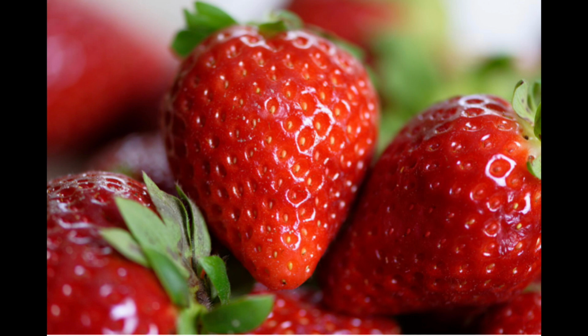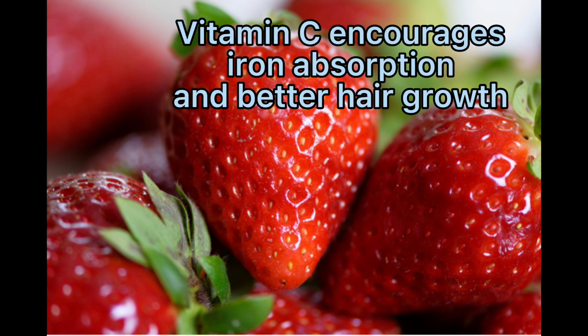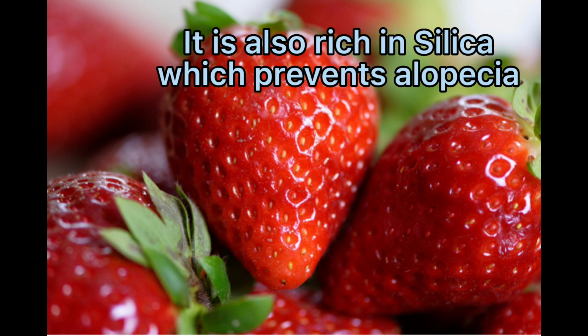Next is strawberry. Strawberry is rich in vitamin C, and vitamin C encourages iron absorption and better hair growth. Strawberry also has a compound called silica that prevents alopecia.